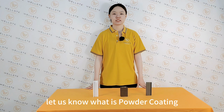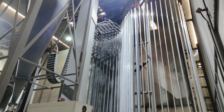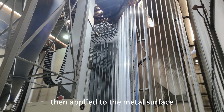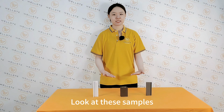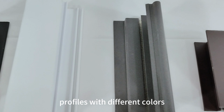First, let us know what is powder coating. Powder coating involves a gel powder as a finishing material, then applied to the metal surface, baking to form a strong protective layer. Look at the samples. There are all powder coating aluminum profiles with different colors.